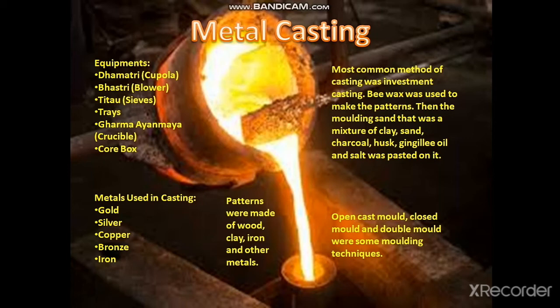Then the molding sand, that was a mixture of clay, sand, charcoal, husk, gingli oil and salt, was pasted on it. By external heating of mold, the wax was melted and taken out through a hole and pouring basin already in the mold. Molten metal was then poured in it. This method is most ideal for getting intricate, dimensioned, complex, smooth, and defectless casting.